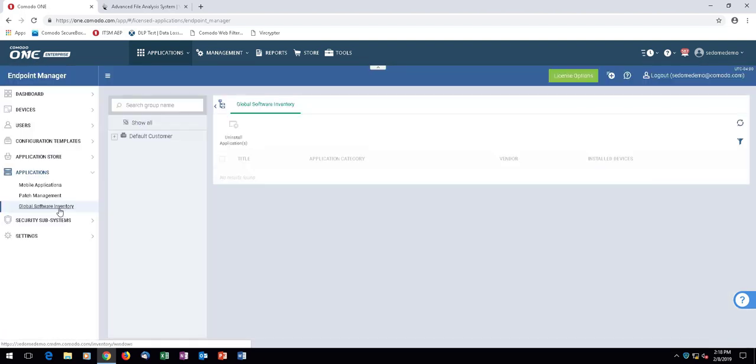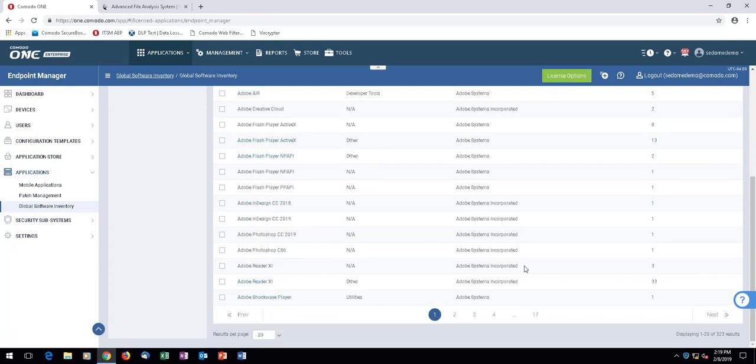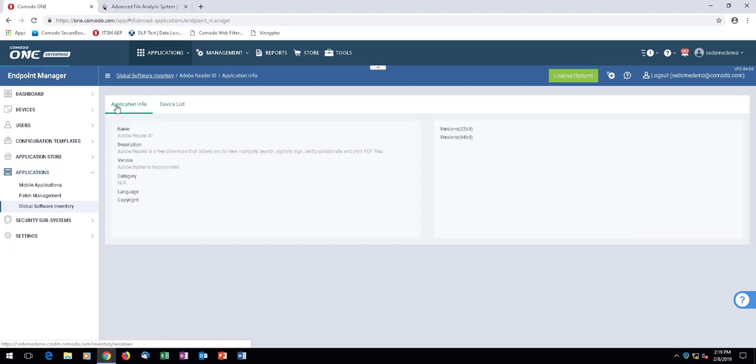We also have the ability to show you a global software inventory of all the applications that are installed across your entire environment. Here we have all the different applications currently installed by the devices reporting to Komodo 1, and you can see how many devices have the specific version of Adobe, for instance. By clicking that number, you can see the actual devices and any other application information that has been provided for the specific application.